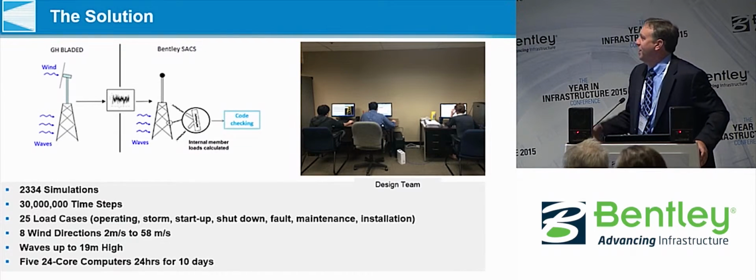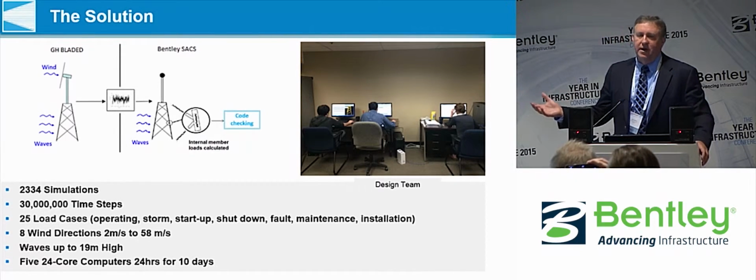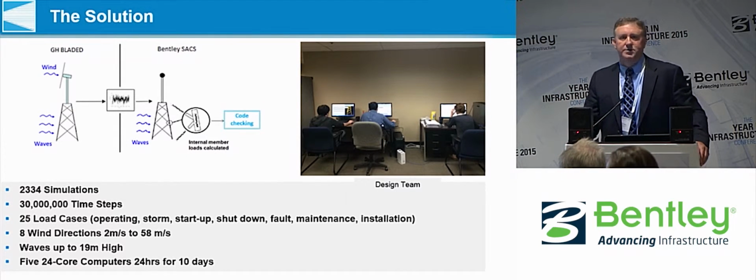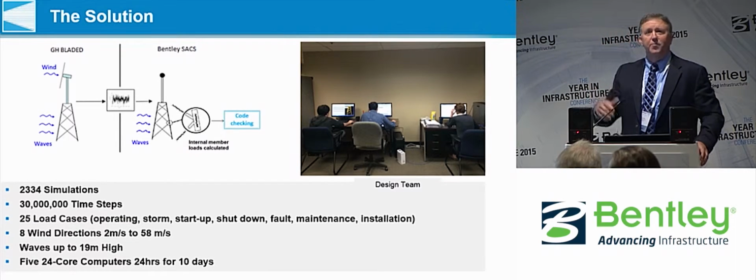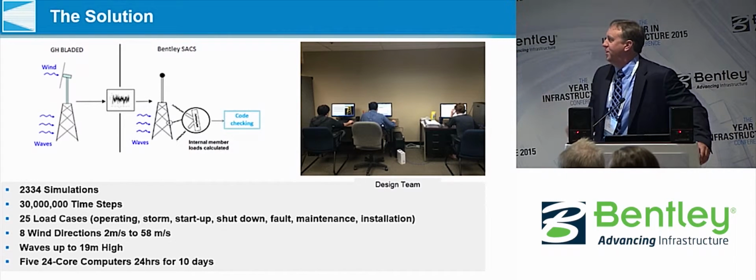So what we have to look at is, what is the solution? Now, one of the things I want to note is Keystone prides itself. We've done a lot of structural analysis, and SACS has been our software for a long time, and we've developed a really good relationship with that company. Before Bentley was there, it was another company, and what's been really good about Bentley is the relationships we had with the company before Bentley have continued on, and it's been very instrumental in helping us make this jump from the oil and gas part of our business to the wind industry.